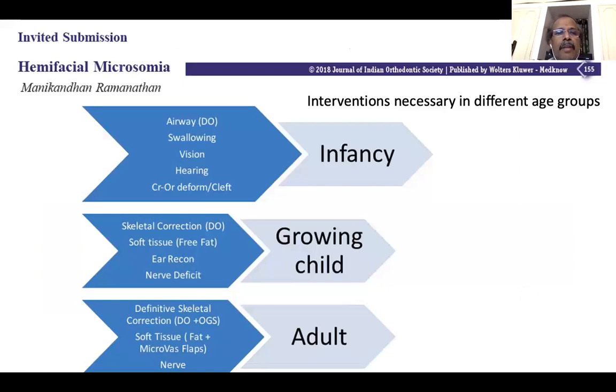When the child is born with hemifacial microsomia, in infancy, we have actually treated a multitude of patients in our center, and we have published lots of articles, including on growth and development of the children, and also very importantly about their airway, obstructive sleep apnea. So airway is a big problem. The swallowing is a problem. Hearing difficulties may come with it, and some of them also have deformity with the cleft, the lateral cleft, and hearing difficulty, facial nerve problems. A lot of these problems come with it.